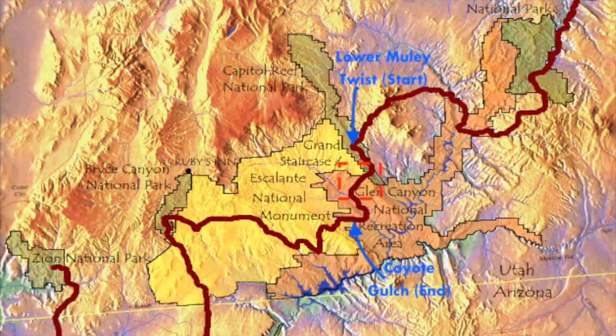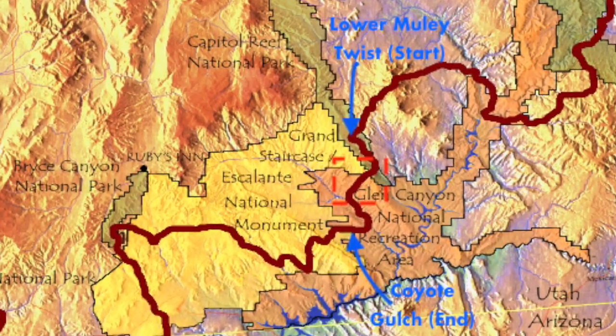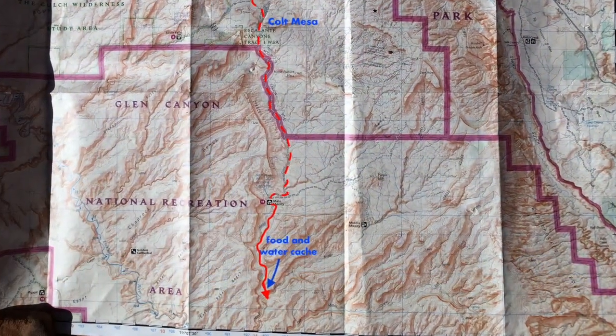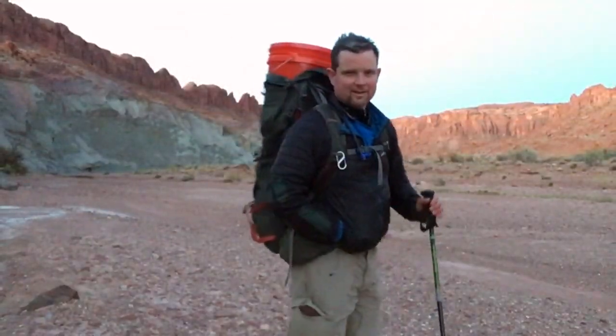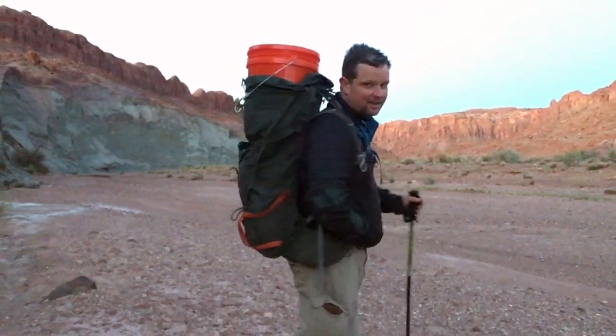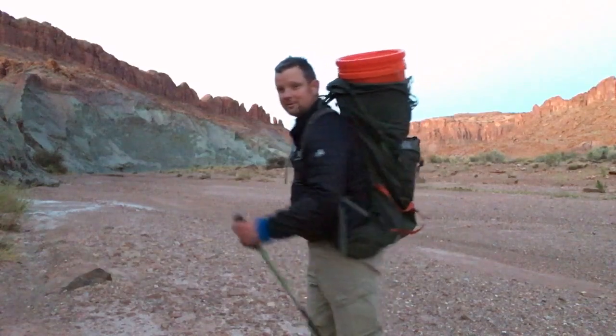Today's April 18th, 2018, and I'm headed down Moody Creek to the confluence with Middle Moody, where I'm gonna bury this cache here. Got my 5-gallon Home Depot bucket. We'll see how we go.